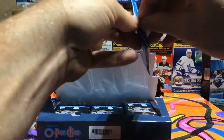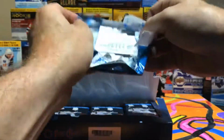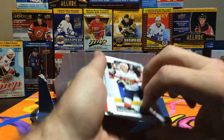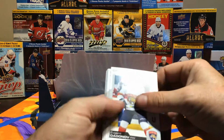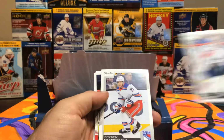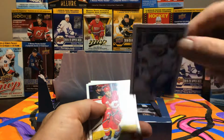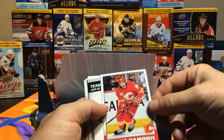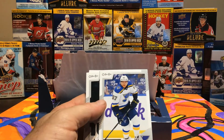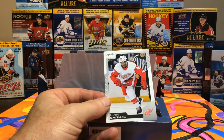Be like those people that can't open packs. Evgeny Dadonov, Nikolaj Ehlers, Braden Holtby, Anthony DeAngelo, a tall boy of Victor Hedman. That's nice. Travis Hamonic, Retro, Team Checklist of Chicago Blackhawks, David Perron, Scott Mayfield, and Givani Smith.